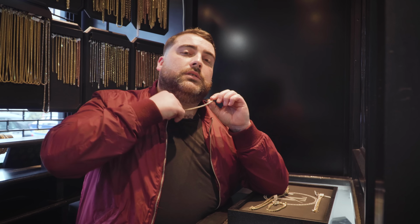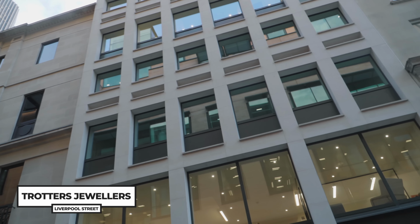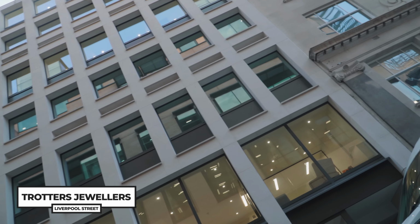And finally, something we can't forget about is our famous fancy links. Exclusive to Trotters. Drop us a message. We've got these in white, rose and yellow. A few pieces of new stock coming in daily.